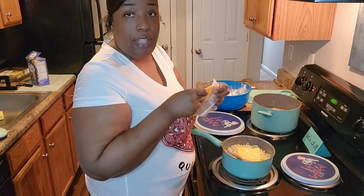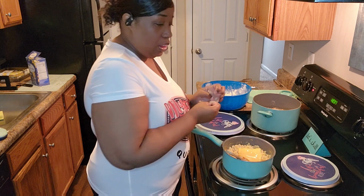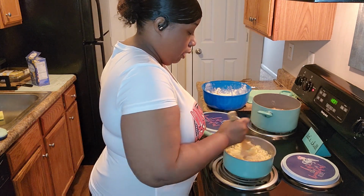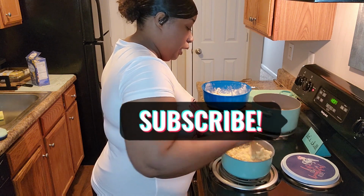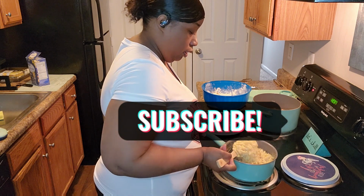Quick and simple. And if y'all done did y'all macaroni and cheese like this, it's fine. Because I can't do the box macaroni and cheese. I haven't done that in a while. I don't think I ever did it, actually. Or if I did, I don't remember me cooking it like that.